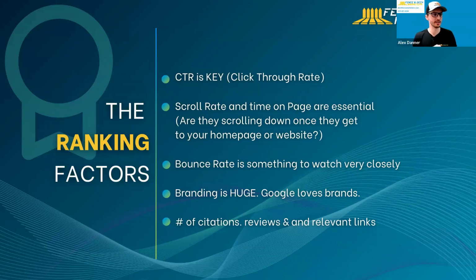That'll lower your rankings. Google loves brands now, so this is a big one too. Back in the day, and I still see this all the time, people will want to have a URL for something like fencingcompanybaltimore.com. I get emails quite often about this because there's a lot of people out there that sell domains. I'm sure everybody here has probably seen one. They sell a domain basically just like that for your city, and it's pointless.